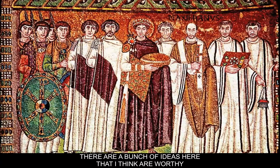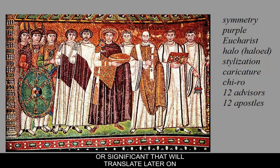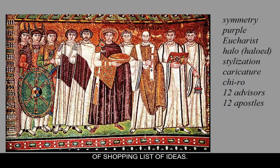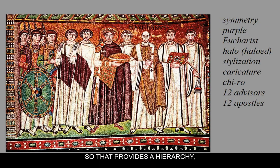There are a bunch of ideas here that I think are worthy or significant that will translate later on into some of the other things that you will be studying. So I wanted to talk about them as a sort of shopping list of ideas. First of all, the composition is symmetrical with the most important character in the center of the composition. So that provides a hierarchy, and you know who the most important guy is as he's in the center.